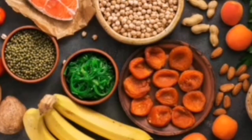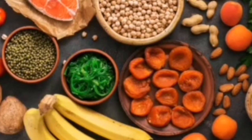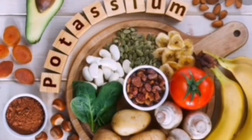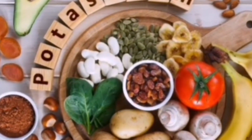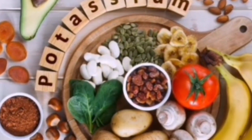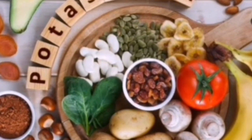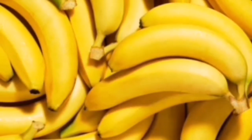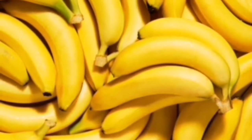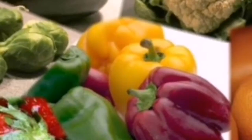The most common source of potassium is food. Potassium-rich sources include fruits such as apricots, bananas, kiwi, oranges, and pineapples. Vegetables such as leafy greens, carrots, and potatoes. Lean meats, whole grains, beans, and nuts.